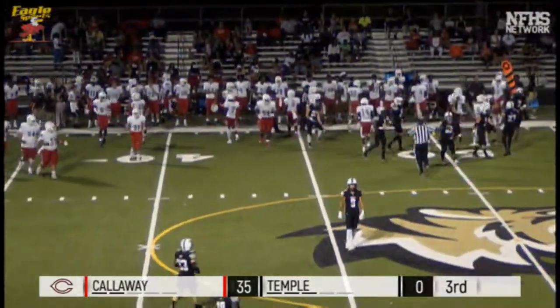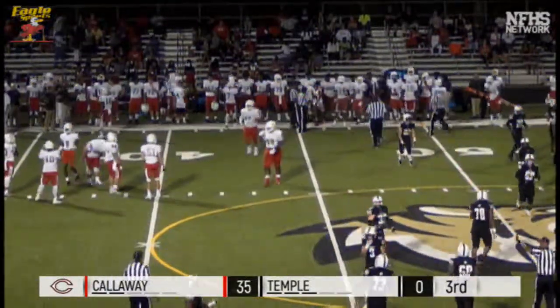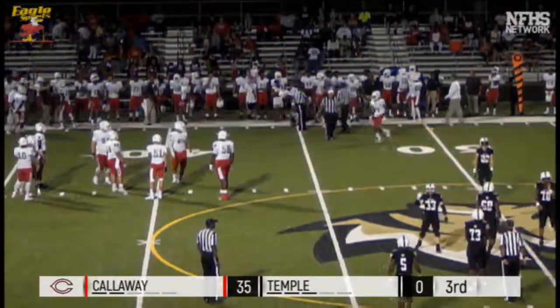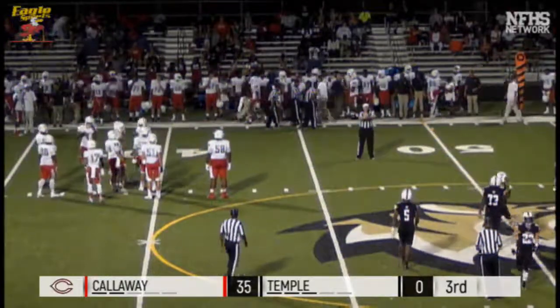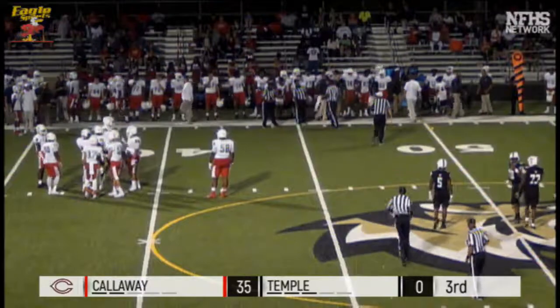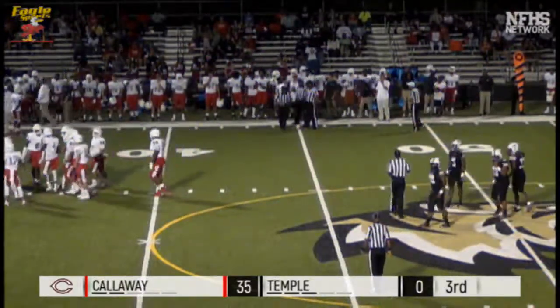We got a flag, a late flag. That normally is going to be a personal foul of some kind, so let's hope it wasn't. Hope there wasn't on a Cavalier. Don't like to see those personal foul penalties. Okay, we have a block in the back against the Cavaliers. Kind of a late flag for a block in the back, but nonetheless, been a pretty clean game.